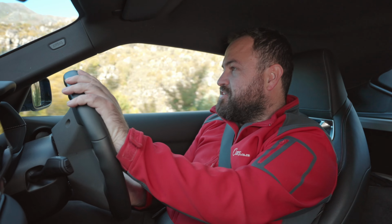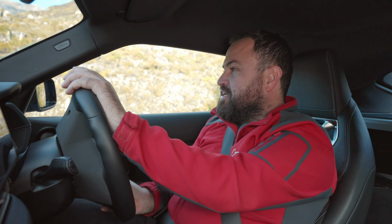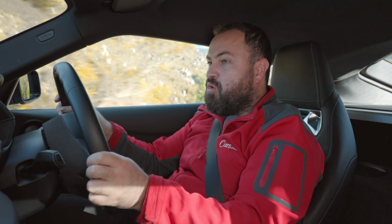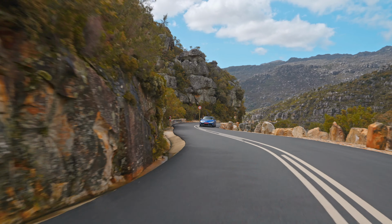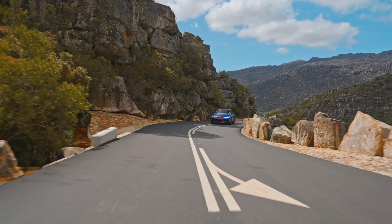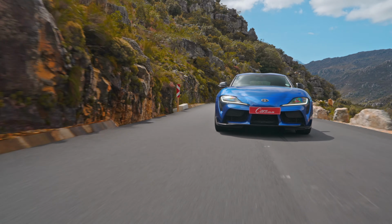I'm not sure this is the best road for this car, if I'm honest. It's a bit too tight and twisty. I think I was way faster in the GR Corolla up here than I will be in the Supra. Weirdly though, I find this car quite intimidating to push.